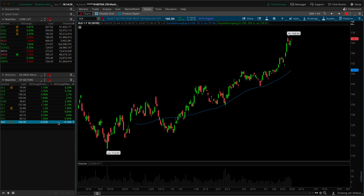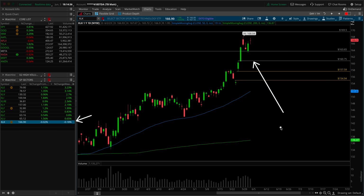Last but certainly not least, perhaps the most important sector of them all, although it was red on the week, does this chart look bearish to you? Does this chart look bearish to you? The answer to that question in the grand scheme of things right now has to be no. Could we see some pullback? Absolutely. Are we sitting on what could potentially turn into a double top here? Absolutely. But remember, it's not a double top until it is. You need to wait for the break of 163.65 and then perhaps look for a deeper pullback to unfold.